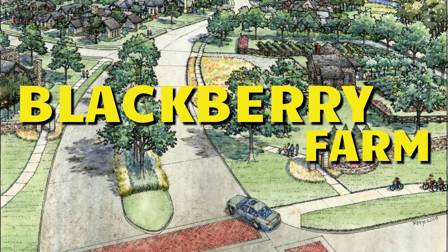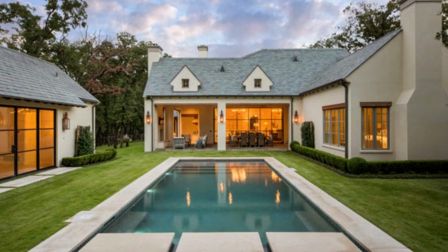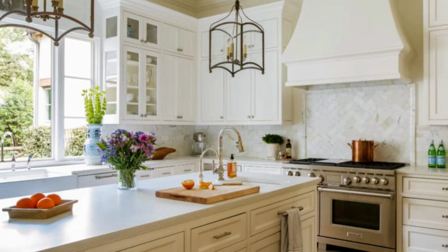Anyway, let's get to the last subdivision and let me show you what can be possible with new construction. So the final subdivision I wanted to bring you guys to actually isn't started yet, and they have been developing it for several years, and it's going to be called Blackberry Farm. And I am so excited because there's very little new construction in Coppell, and this is going to be a 54-acre gated community with 63 luxury custom home sites.